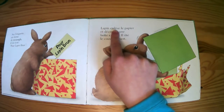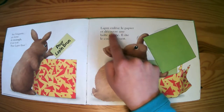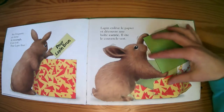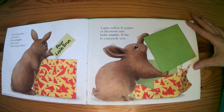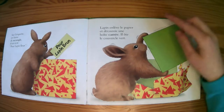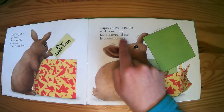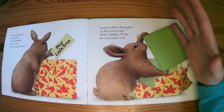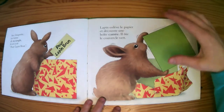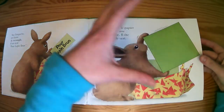Lapin enlève le papier et découvre une boîte carrée. So Rabbit takes off the paper and discovers a square box. Il ôte le couvercle vert. He takes off the top of the box, or the cover on the box. Oh, sorry, green. He takes off the green cover. There we go.